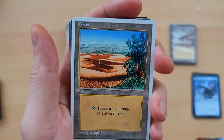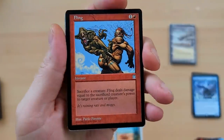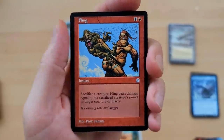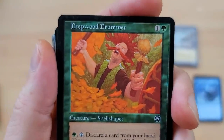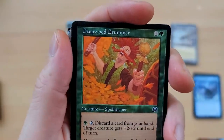Prevent one damage to any creature. That's cool. Oasis. Fling. Wow, I forget Fling was all the way back in Stronghold. Wow. Takes me way back, man. Deepwood Drummer. There you go. That's me, having a freaking real good time. I'm just shaking these little... It's not a bongo, is it? What is that? It's like a baby rattle because I'm a child.